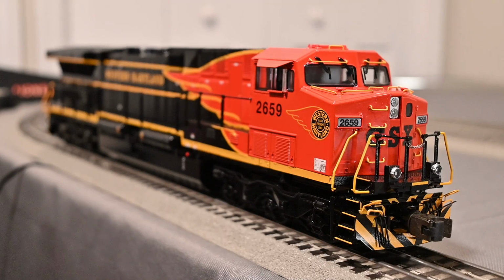Now we're going to get ready to fire this thing up. I'm going to turn on my transformer, which is an MTH Z4000. You can use either an MTH or a Lionel transformer, run it at 18 volts. And this engine can operate either in Legacy, which is the preferred one, so you can get all the features. It can run on TMCC, or you can run it conventional with just the transformer and some track, just like your grandpa did, or you did back in the day.